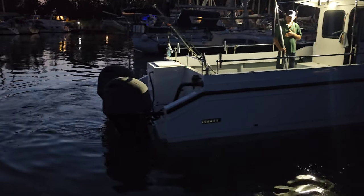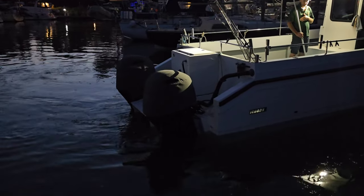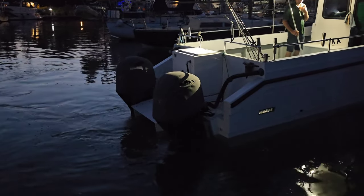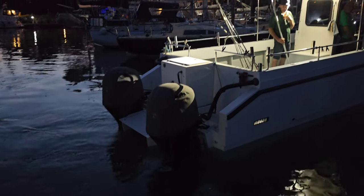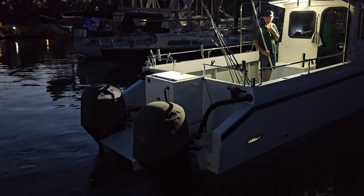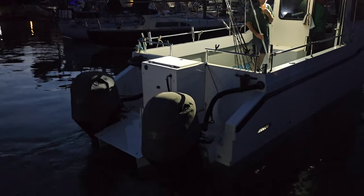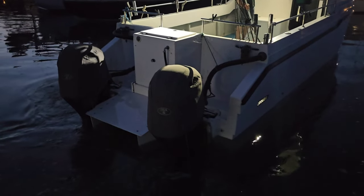Twin engines. There are two twin Yamahas on there. I don't know what horsepower they are. He's got a live well that he's rigged up out on the back. Plenty of space on there for people to fish. Beautiful, beautiful thing.